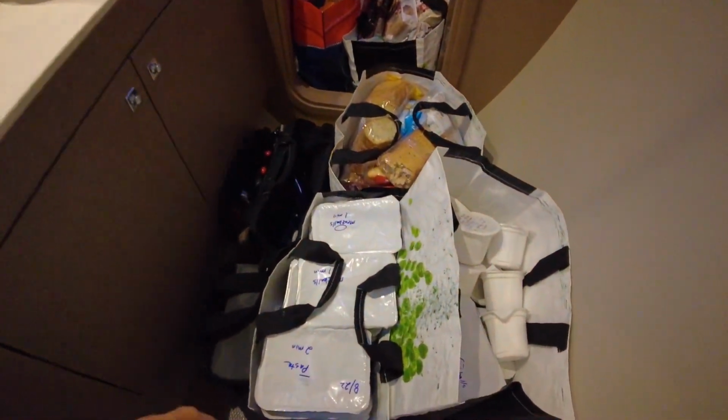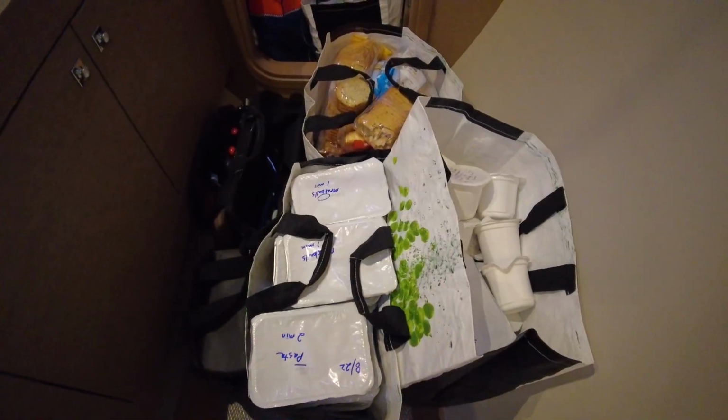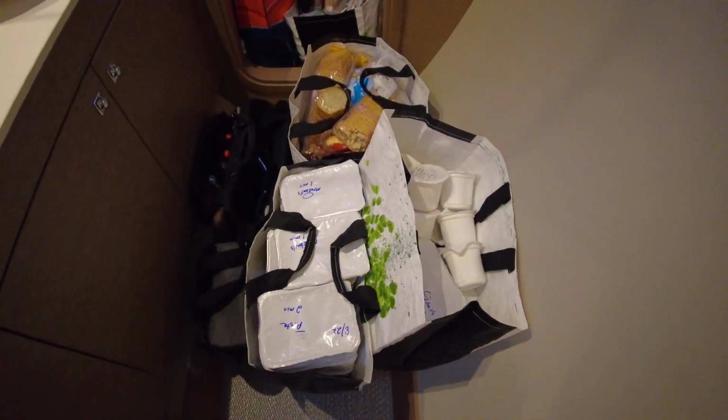So now we know the weather is good. We know the route where we want to go. The next thing is to have enough food and enough drinking water, supplies, of course spare parts, all kinds of stuff. But let's see what we bought for food. Going down here, there's a couple of bags. This is all prepared meals, just put in a microwave oven. They're not the best quality, but it's warm, it's edible.